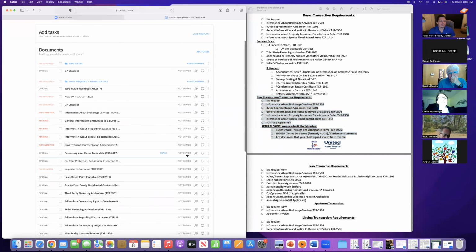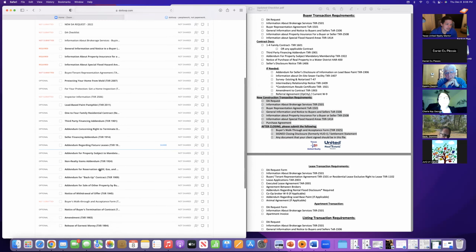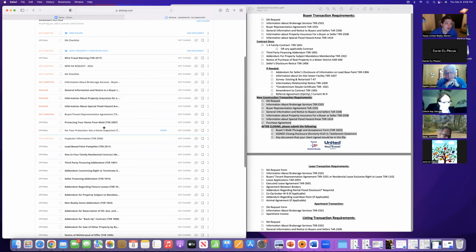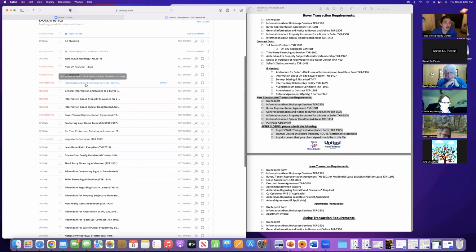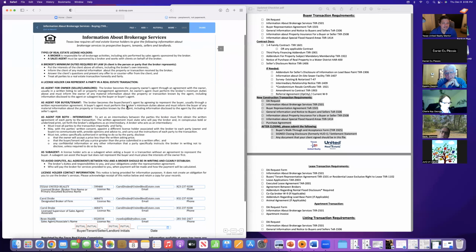Okay, so we have our compliance, we have our DA request, which basically is the DA that we have to fill out to show how we get paid. And then you have your DA checklist, which is right here. Information about brokerage services. We all know what that is, or at least we all should. That's the big one that your clients should always sign up front on your first face-to-face meeting. I also have it in my email signature line. That's this guy right here.